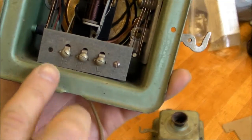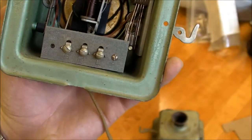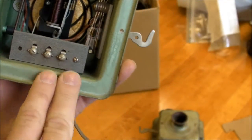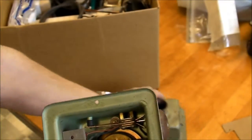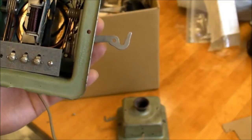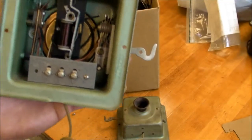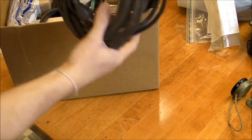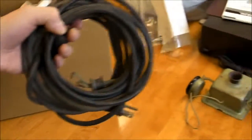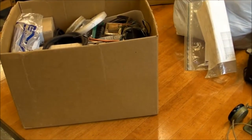Three connections. I suppose B stands for battery, so you put the battery across these two terminals, and L might be line, so you put the line connection from box to box on those two connections, and then that's it. You got yourself a very simple telephone system. What else we got? Just some more power cords here. Most of this stuff and the other wires, I'm just going to take to a recycling place and get some cash for it.